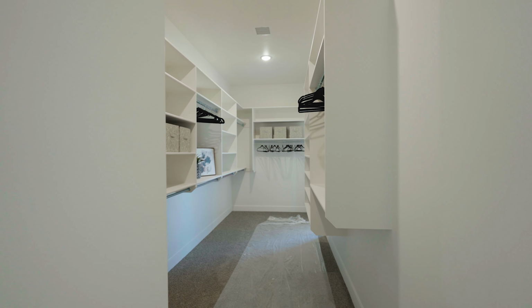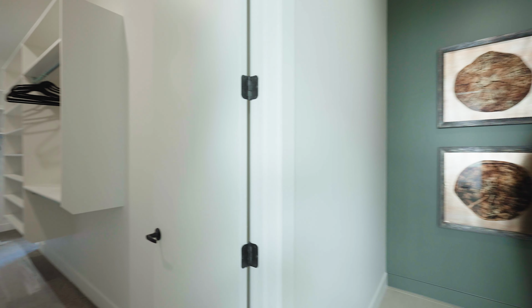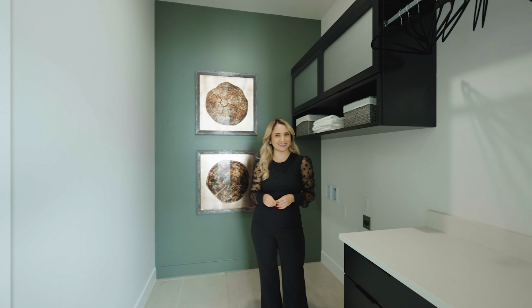This oversized walk-in closet will connect you from the main suite's bathroom area to the laundry room.